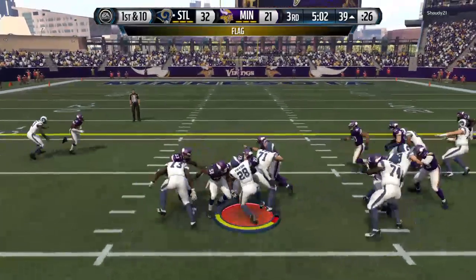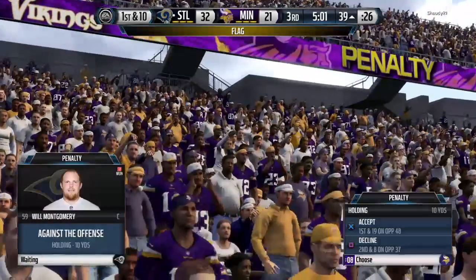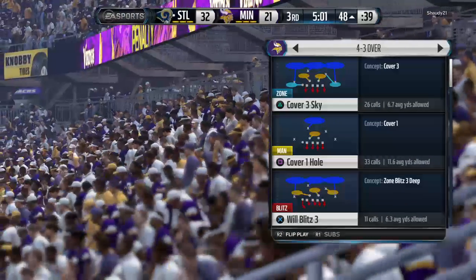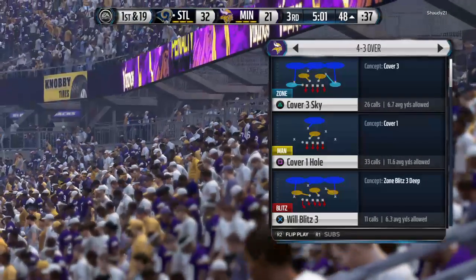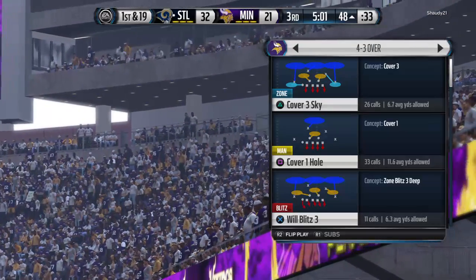Pryor's taking the handoff. Got a flag down here. The defense accepts the penalty. Good job by the defense. They stopped the offense that time on first down. Now the defense is in a good situation.